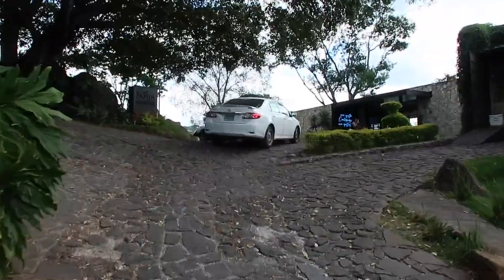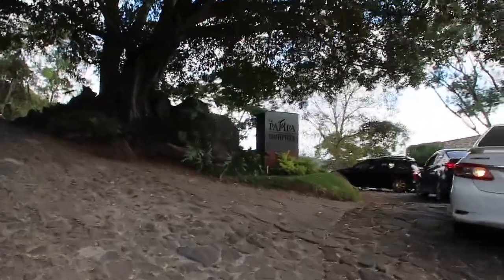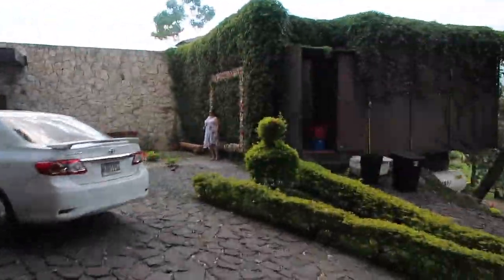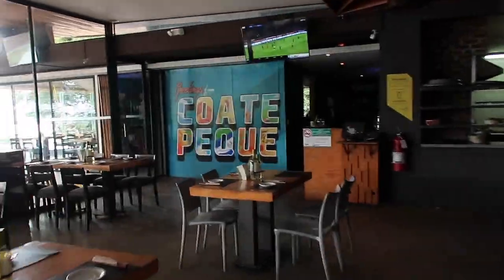I actually didn't know there was valet parking, and I parked already, but this is it here. You can see the name of the place is La Pampa, and it's gonna be La Pampa Coatepeque because this is the lake that we're at. Okay, so we are going to walk into the restaurant. We do already have our seats, but I wanted to show you guys what it looks like.